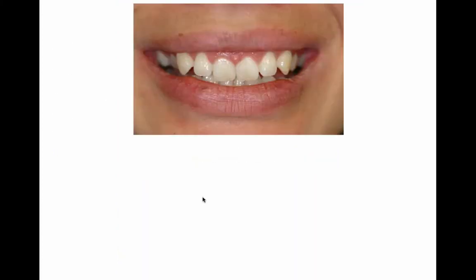This is the hardest thing for most cosmetic dentists. We're pretty good at managing the white stuff, the enamel. It's really hard for us to get the pink aesthetics right. Okay, so if you've got a case like this, now, looks complex. Restoratively, how would you treat this?